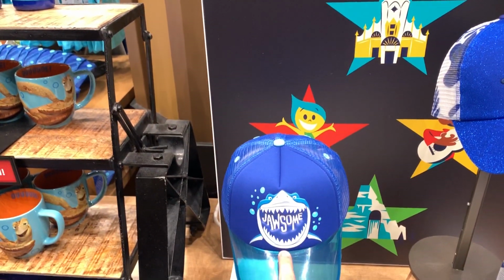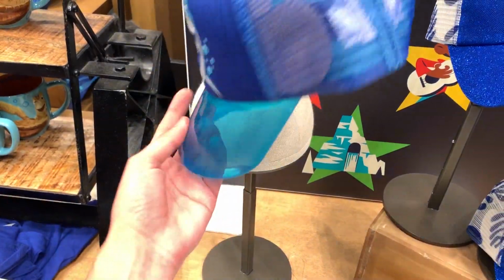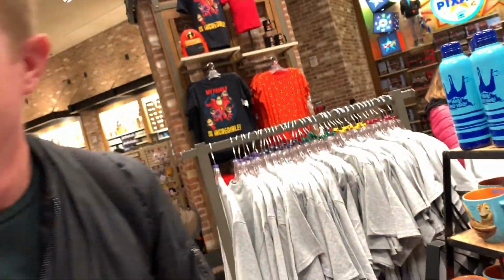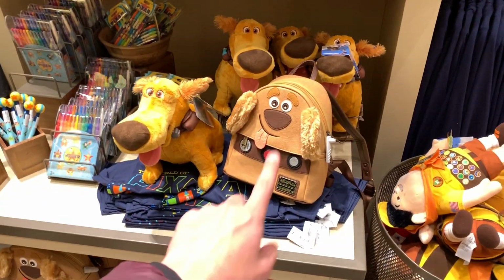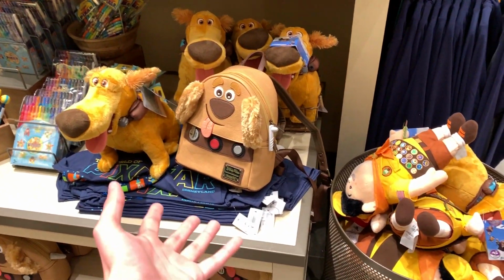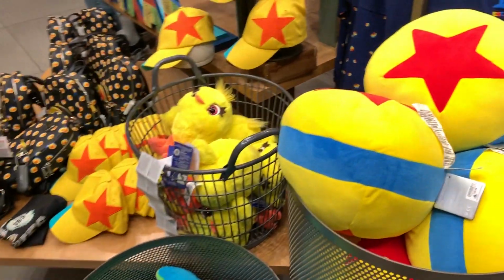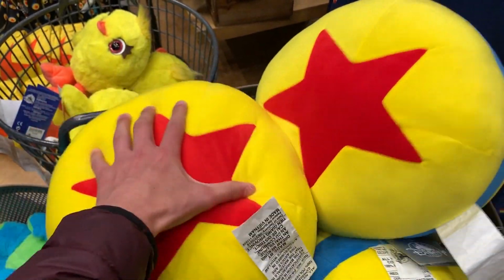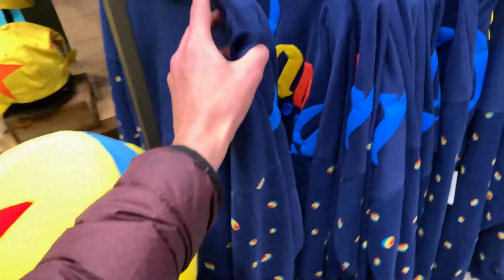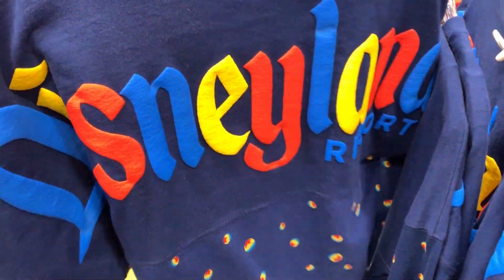But you know what I think is jawsome? This hat right here for $25. It's kind of interesting, in that it's like half a visor. And of course, if you like Up, they have tons of stuff for Up, especially these Loungefly bags, as well as Dug plushes, and even Russell plushes. And of course, we could not go without talking about Pixar. You can buy a giant Pixar ball as like a throw pillow almost for $27. And then of course there is this awesome Pixar themed Spirit jersey. That looks great.